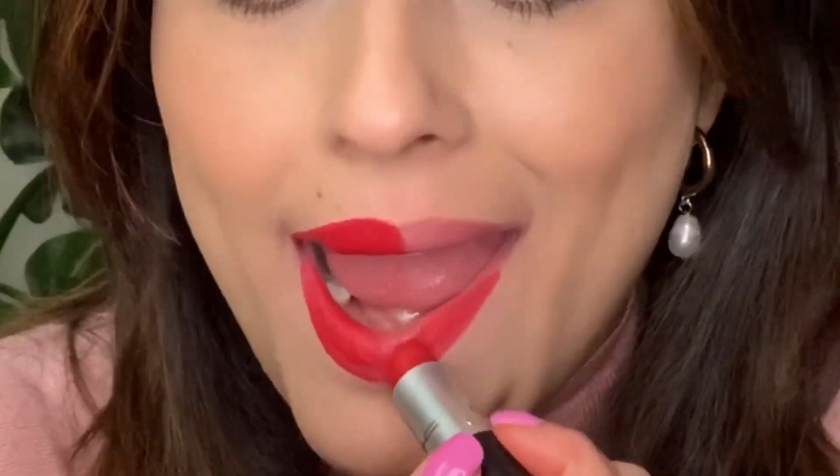Next, I'm going to compare Velvet Ribbon with Ruby Woo. Now, I'm really excited about this comparison because so far Ruby Woo has been the best red matte lipstick that looks nice on my skin tone. So let's see how this looks. So Ruby Woo definitely is not my first choice for a red lipstick though, even though the shade looks good. It's because it's very uncomfortable and it just dries out my lips like crazy. So I don't really wear this lipstick. But the shade, I feel like it's the perfect shade for my skin tone.